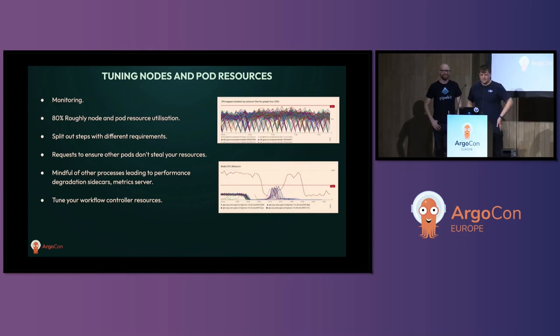So we went on this journey of tuning the nodes and the resources, which is where we got quite a lot of performance out of. First thing you're going to need is obviously monitoring to know what the performance is like. The top left image is basically what you want to aim for, where you're using 80% of your resource utilization. If you're going over that with memory or ephemeral store, it's going to break. And if you're going over that with CPU, things will slow down.